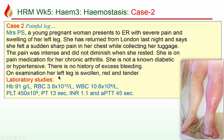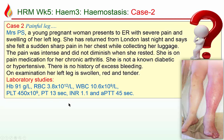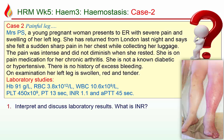On examination, her left leg is slightly swollen, red and tender. Okay. Again, I have given both the CBC and the coagulation studies. Think about the pathogenesis of our problems. What is the most likely diagnosis?